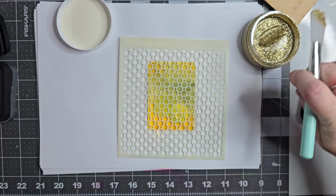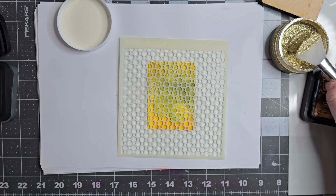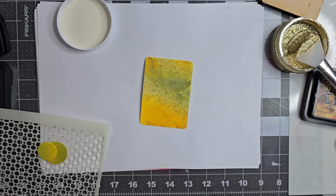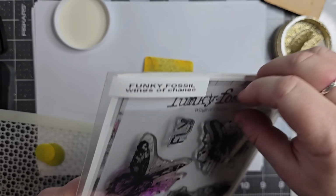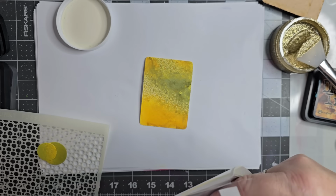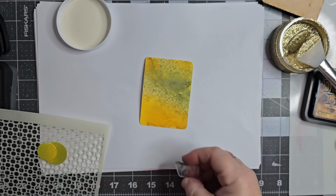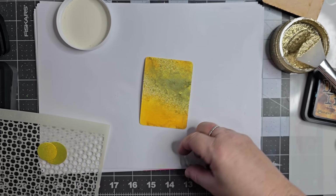Oh, I'll tell you what else we need to do. Let's hang on a second. I'm going to use the word fly from the Wings of Change. And I'm going to gold emboss it.